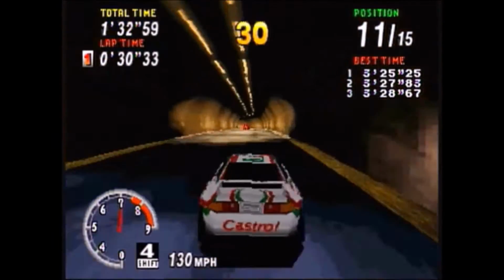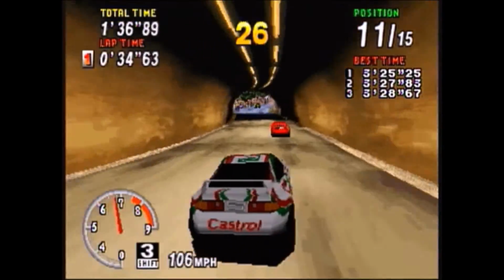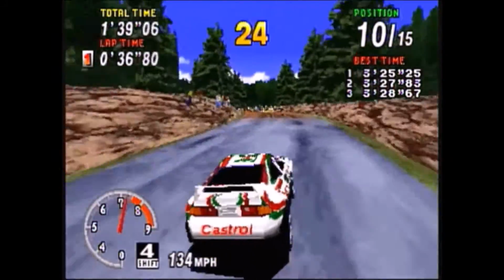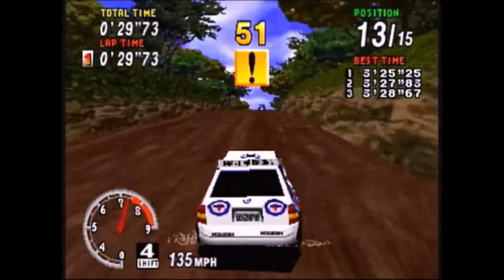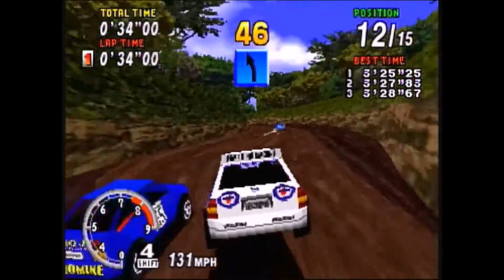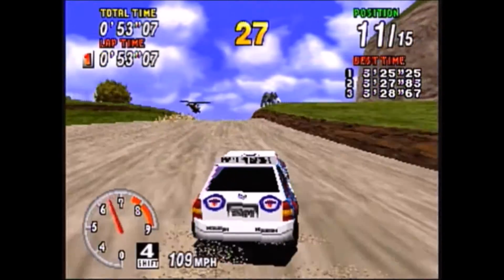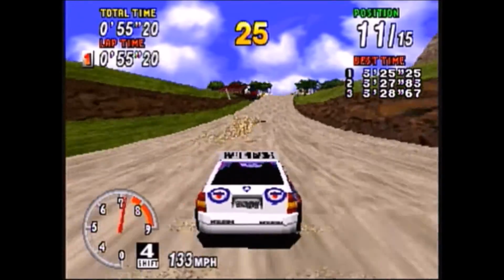While there may not be much in the way of unlockable vehicles or hidden tracks in Sega Rally, the gameplay and controls are some of the best I have ever had the pleasure of experiencing. The near-perfect handling and excellently designed tracks will keep you on the edge of your seat and coming back for more. There is also a two-player mode that allows you to race with friends.